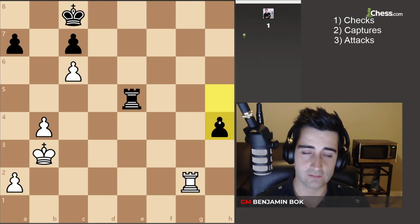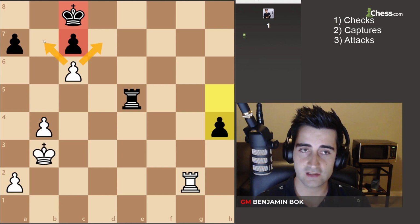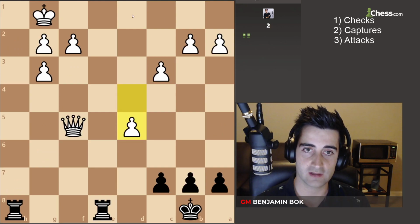Alright, so here we see my eye is immediately drawn to this king that's kind of stuck, right? There's a pawn here, but our pawn here is holding both these squares. So is there a way to check the king? And yes, there is. We have rook to g8 check. Black can block, but we just take, and that's checkmate.